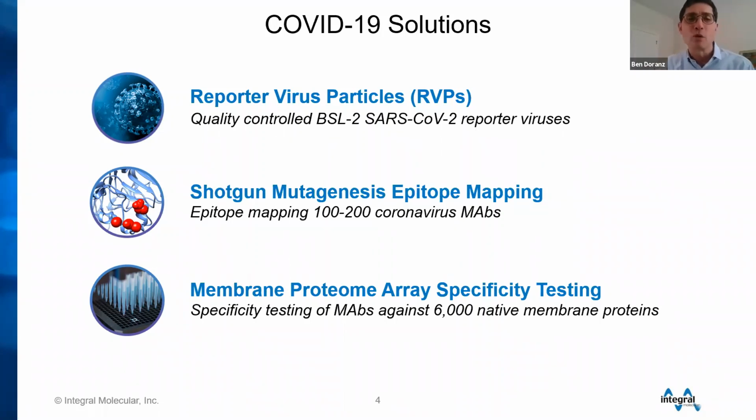One is called shotgun mutagenesis epitope mapping. It's a technology that we developed for understanding how antibodies bind to their targets. We've epitope mapped over 1,000 different antibodies with a 95% success rate.